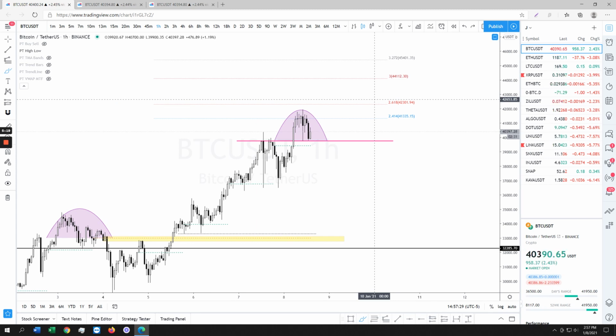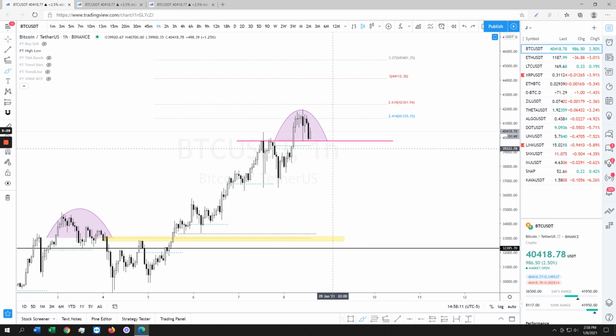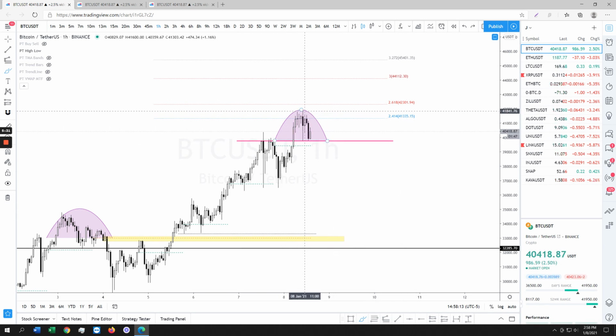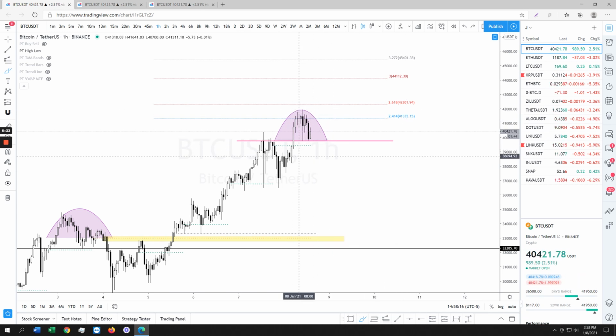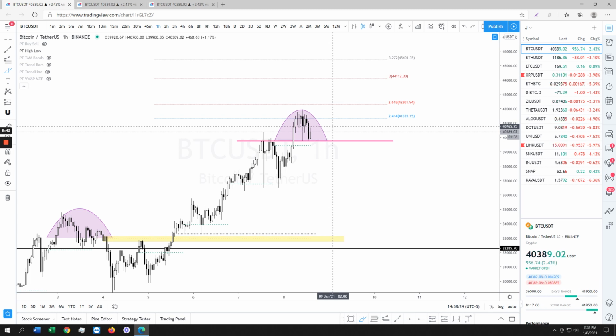Okay, we're dumping now, which means that I should have been in the shorts. Hold on, guys, 1 second. I'm going to mute this. Sorry about that, guys. I'm sitting in a swing short from $42,000, but I'm scalping longs at the same time in case one short sticks.